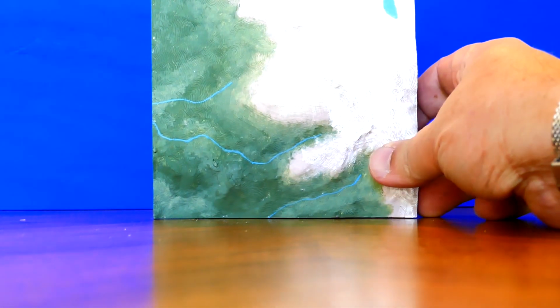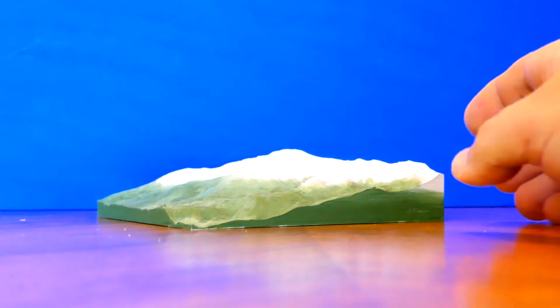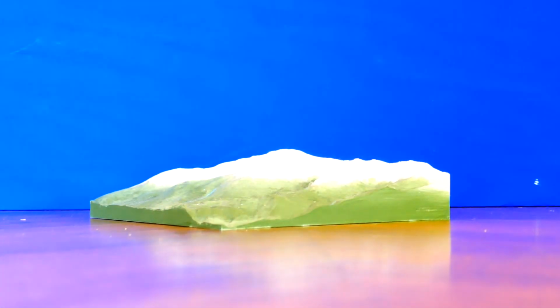This may be something you may have difficulty recognizing, but let me go ahead and put it at an angle you may be able to recognize a little bit better. This is the model of a mountain. Okay, in fact, this is the model of a mountain that I see essentially every day.